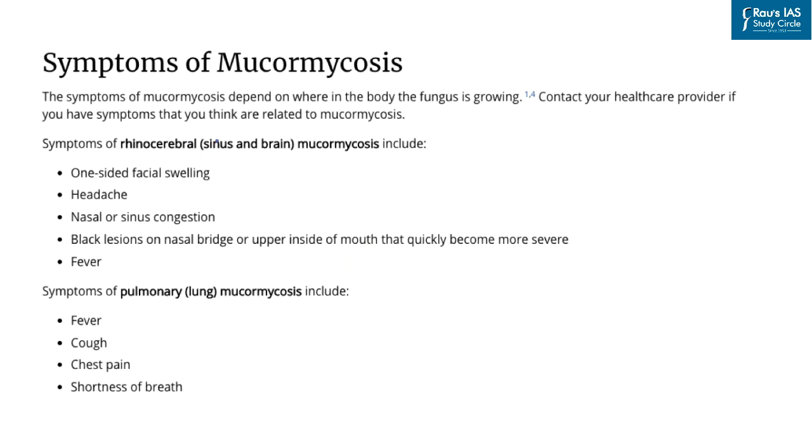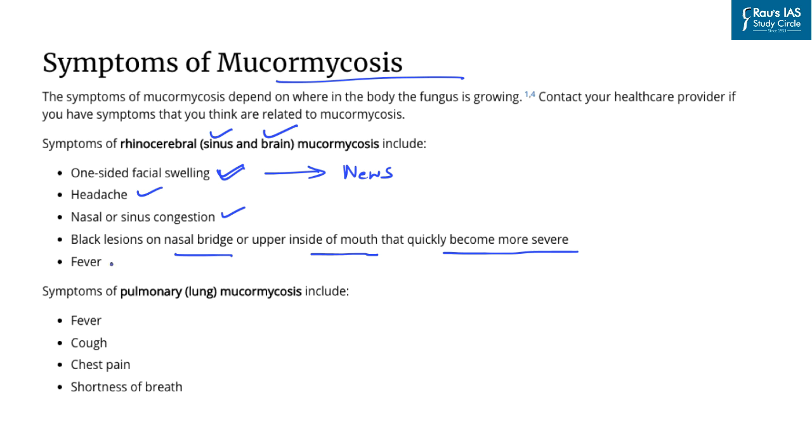Now, symptoms with respect to sinus and brain of mucormycosis include one-sided facial swelling, which has been mentioned in this news with respect to the patient in Sir Gangaram Hospital, headache, nasal or sinus congestion, black lesion on nasal bridge or upper inside of mouth that quickly becomes more severe, as well as fever.